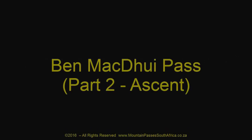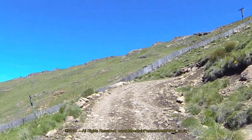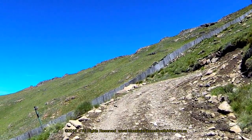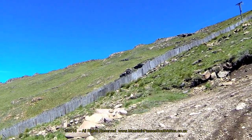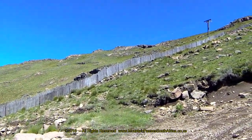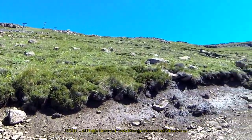Part 2 of the MacDhui pass covers the second part of the ascent from the 2.1 kilometer point to the 3.2 kilometer mark. If you intend driving this pass, it's important to watch Part 1 first, which includes the Google Earth orientation clips as well as other important information pertaining to tourism and safety.